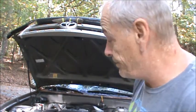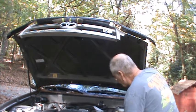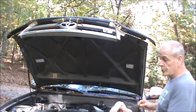I've just poured 6.5 quarts into the motor. So let's check the dipstick. I always wipe it off.